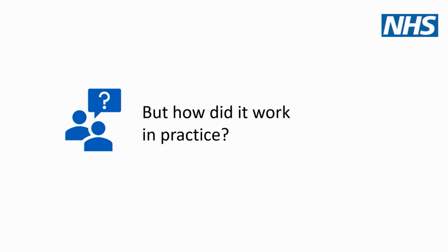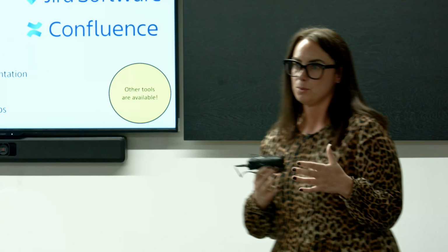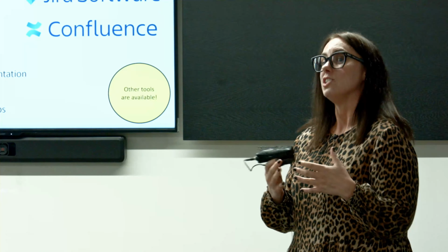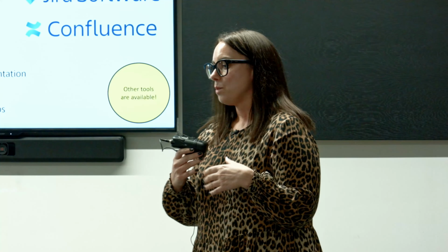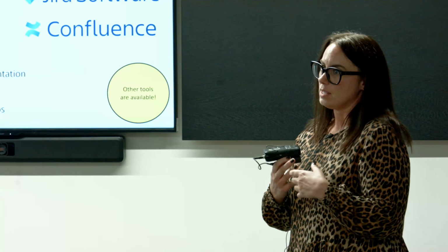So in terms of actually putting this in place, we had access at NHSD to Jira and Confluence. So that was the path of least resistance to get us set up. We've already talked about a clearly prioritised backlog of work, worked in iterative sprint cycles. So a lot of this terminology was really new to our people. So there's something about managing change here. And in terms of culture and dealing with people, I think that it was quite a big jump quite quickly.